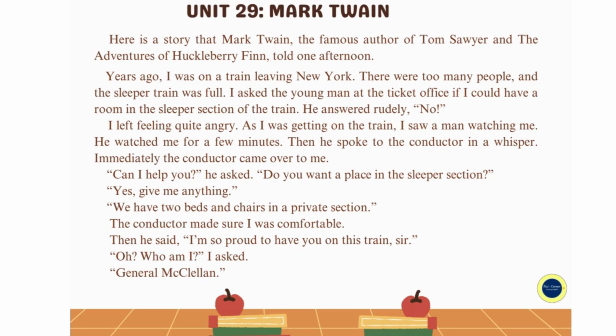As I was getting on the train, I saw a man watching me. He watched me for a few minutes. Then he spoke to the conductor in a whisper. Immediately, the conductor came over to me. "Can I help you?" he asked. "Do you want a place in the sleeper section?" "Yes, give me anything." "We have 2 beds and chairs in a private section." The conductor made sure I was comfortable. Then he said, "I'm so proud to have you on this train, sir." "Oh, who am I?" I asked. "General McClellan."